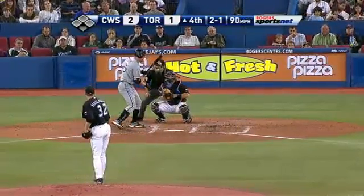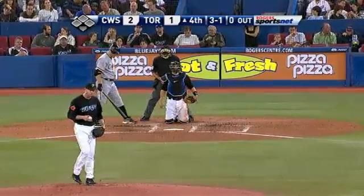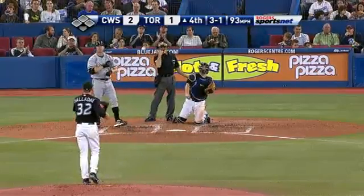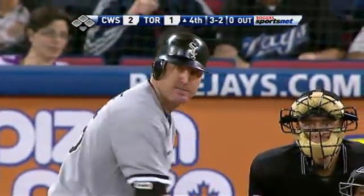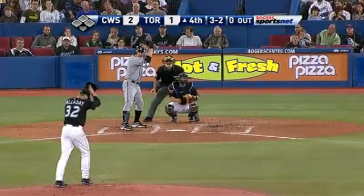Two and one on Thome. Now 3-1. Halladay off to a Cy Young type start. He won that award back in '03, the year he went 22-7. I got it. I know why they're doing so well during the day. Why is that? Well, I'll tell you here in a minute. Okay. Wait for the 3-2. Here it comes.